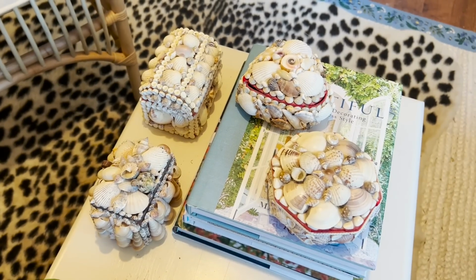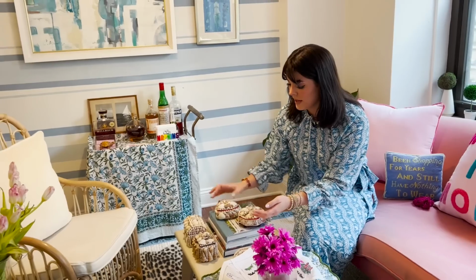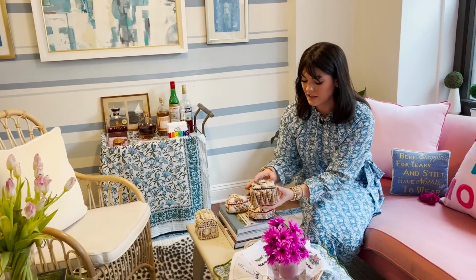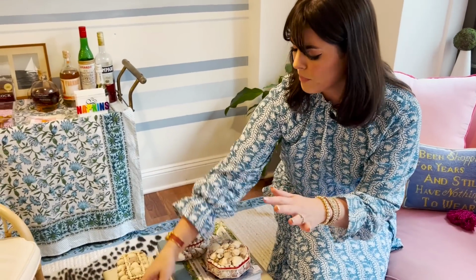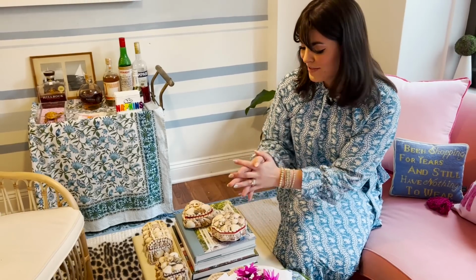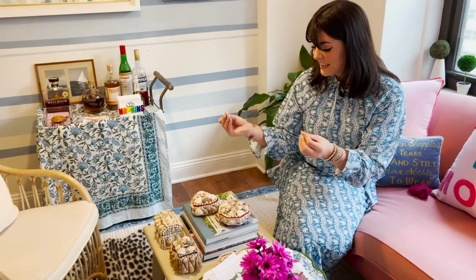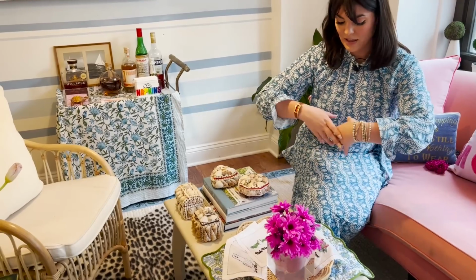I collect these little sailor's boxes. I love just how unique they all are, and just adorned with shells. You can find these at thrift stores. They're usually $10. You should never pay more than like $12 for one. But I love collecting things, and I love kind of grouping them together and giving that little interesting, eclectic feel. And then I just kind of decorate with whatever I have.